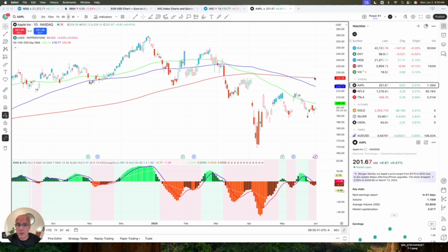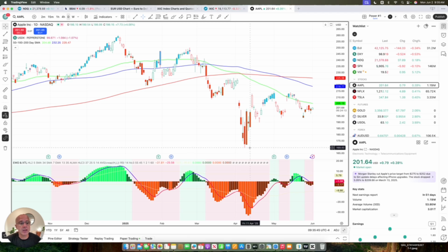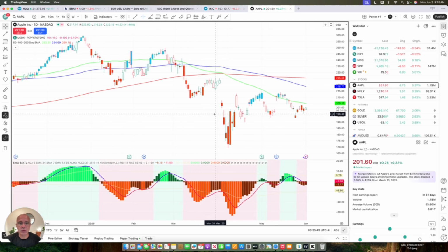Apple is under the 200-day exponential moving average, also under the 100-day exponential moving average, and the 50. So this is very important. Apple looks like it's going to continue going down. The next support will be around this price right here, 169. If Apple breaks 169, this is what we're going to see: break, retouch, and continue going down.